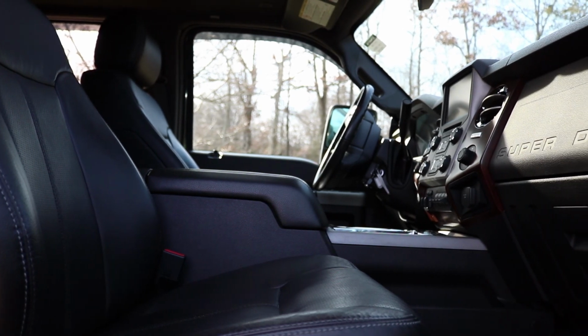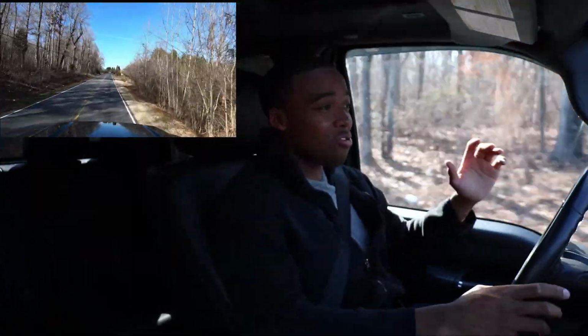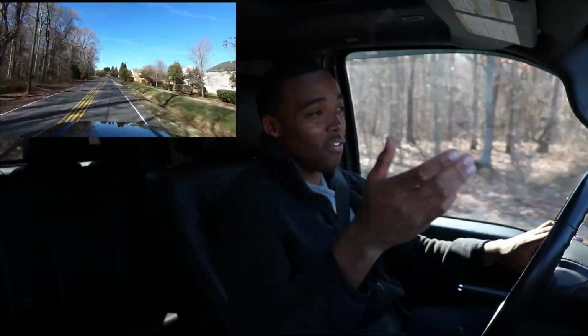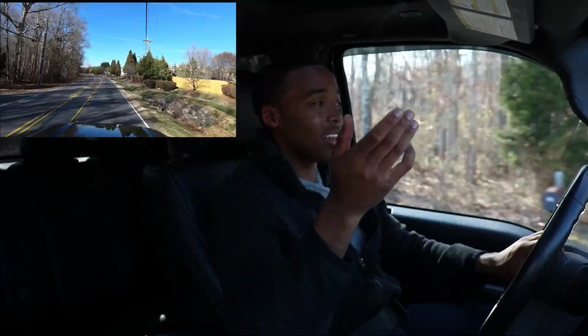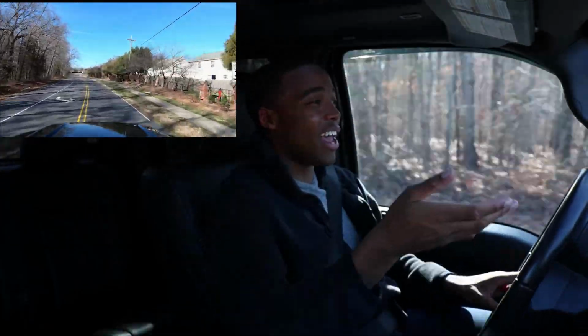If I had the money, I would love to have a truck like this. But honestly, I wouldn't be able to justify having a truck this big. Even though I love trucks, I really do have a big passion for them. But this thing is ginormous, and I don't know if I'd ever really use it to its full potential as far as off-roading. But it definitely is nice to look at, and really entertaining to drive.